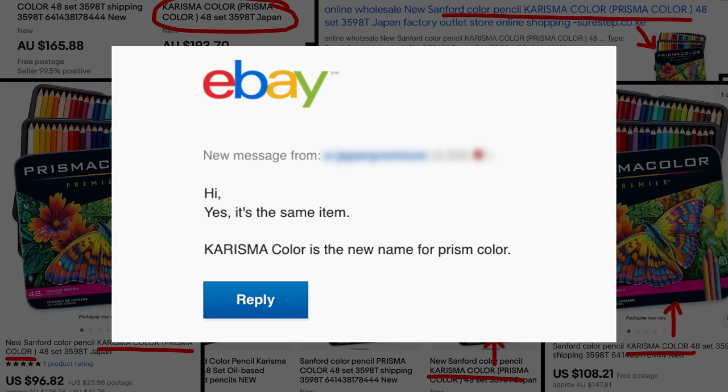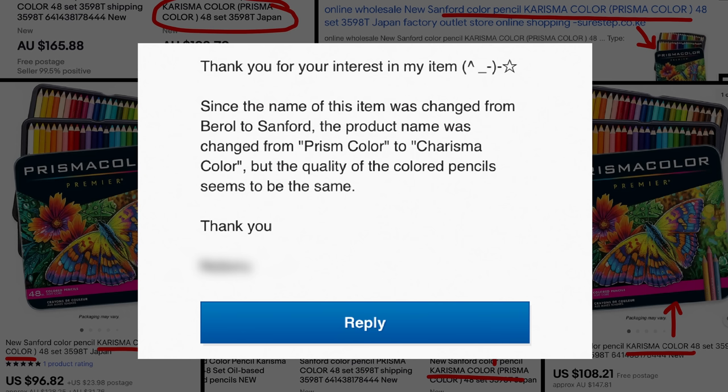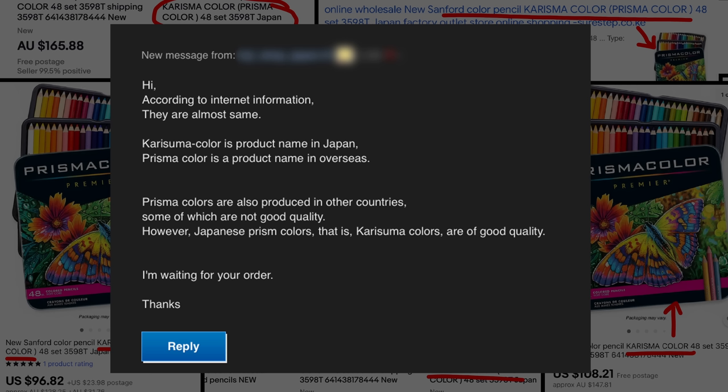Yes, it's the same item. Karismacolor is the new name for Prismacolor. Since the name of this item was changed from Beryl to Sanford, the product name was changed from Prismacolor to Karismacolor, but the quality of the colored pencils seems to be the same. According to internet information, they are almost same. Karismacolor is product name in Japan. Prismacolor is product name in overseas.